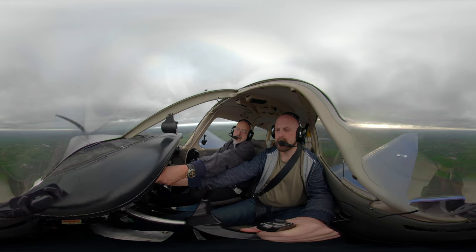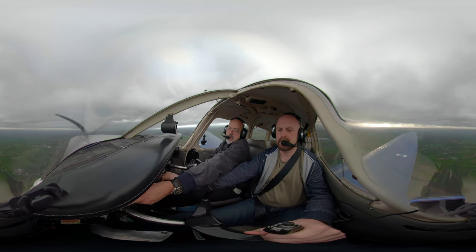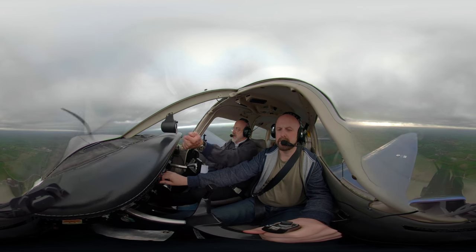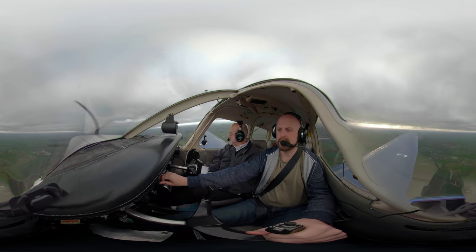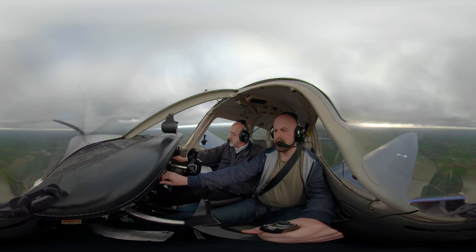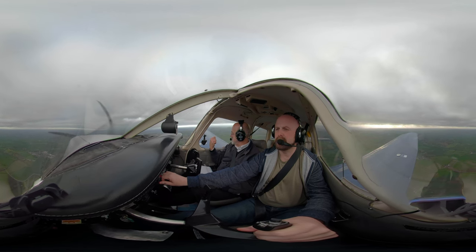With the wings level, on a constant direction, no turn, the ball should be in the middle, but maybe not. Just push it gently to the middle. That's it. If it's not warm enough, I'll just feel a little bit of heat in the cabin. If it's too hot, let me know. Vents are down here on the right hand side.